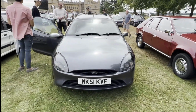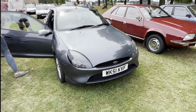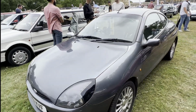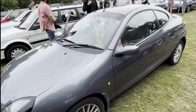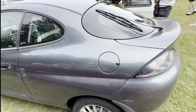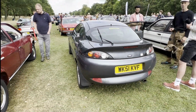This Ford Puma belongs to Sonny Jim off the beige, who's the chap on the left with the hat. And it's the nicest Puma I've seen in ages. It even had wheel arches and everything. I mean, technically, I think this late car is a bit new for the show, but the model isn't. It's a real 90s classic, and they've become very rare because the rust gets them. Great to see. I've never actually driven one, but apparently they're great fun.